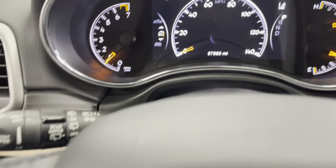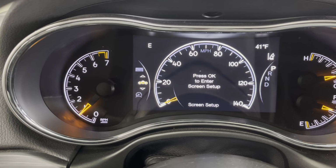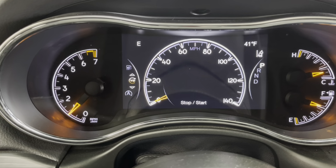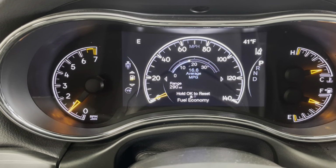We'll take our attention over here to the left side of the steering wheel, because over here you do have the dashboard navigation buttons. So with these, you can cycle through all the different information and services this vehicle provides to you.